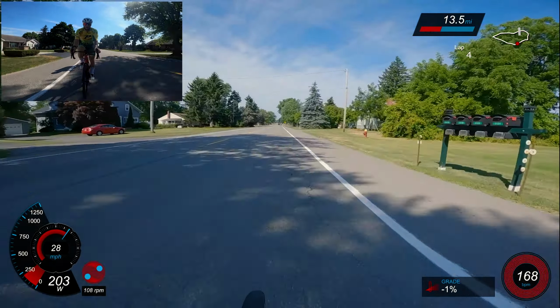So at this point, I'm thinking, well, maybe I can just attack and get away from this group as well. So I hit it hard. Scully and Matt from Pursuit are able to get on my wheel, but I realize I'm pretty dead here, and I also don't want to lead them out the entire way. So I tell Ryan, just go around me. I'm already dead. I really should have tried to get back on the back of there. I just gave it the rest I had, but I had nothing left. I was exhausted, and I wasn't paying attention, and Aaron ends up coming around me too, so I think I end up getting eighth.